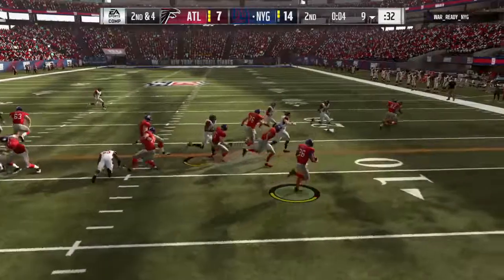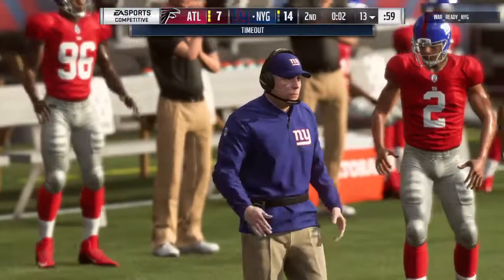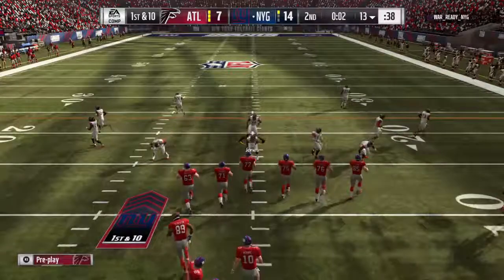On second down, here's Barkley, and they'll bring him down right around the 13. And we're going to get a timeout with 2 seconds remaining in the second quarter.